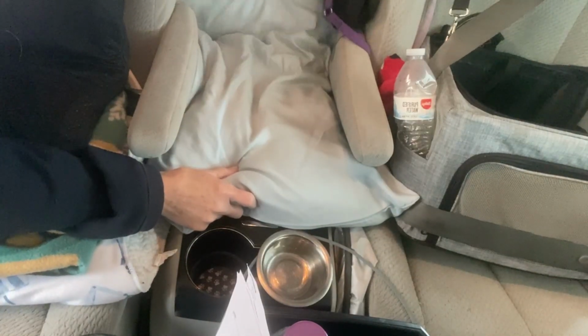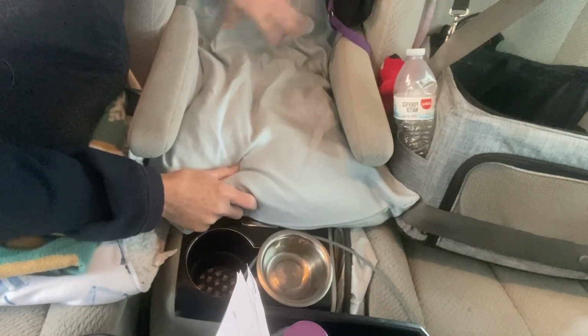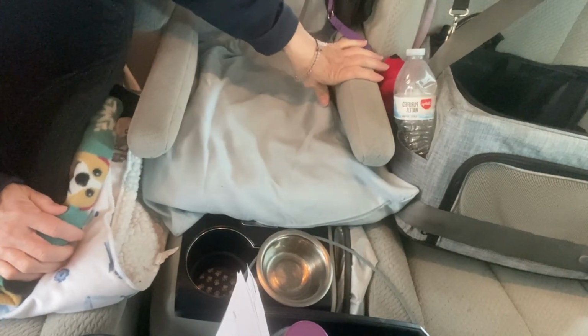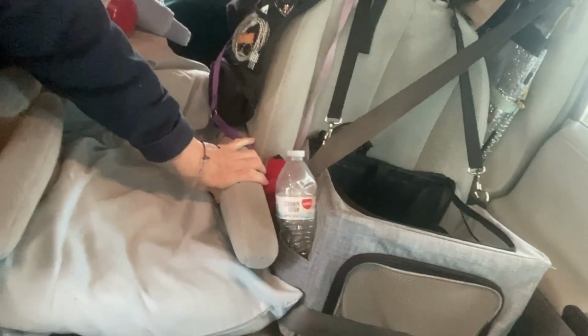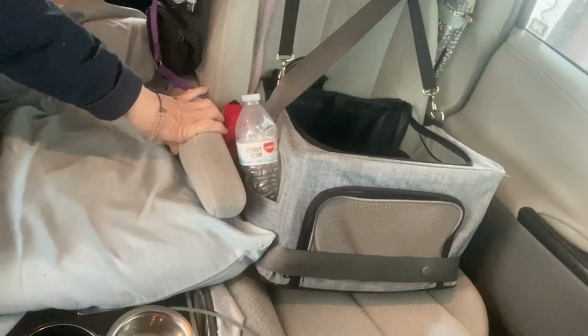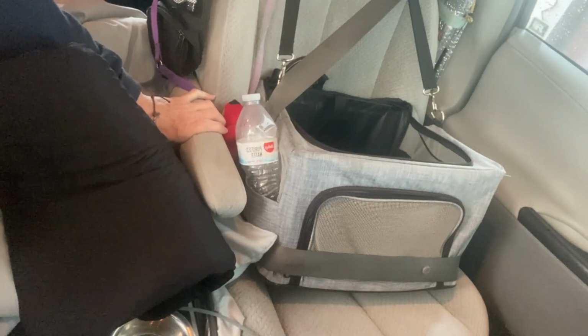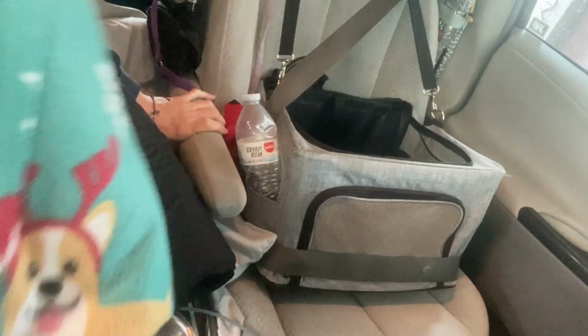This goes right here. It goes there for the dogs. And I put it up against the potty so they don't fall out. And then I need to put this back under the dog's seat. But first, I have to put a blanket in here.